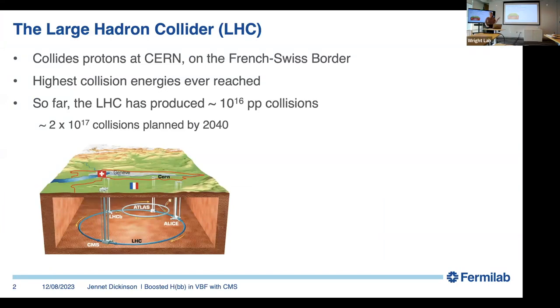Okay, so I just have a little bit of background on the Large Hadron Collider, which I'm sure you've all heard of, but it collides protons and heavy ions, but I'm only going to be talking about the proton part. You can see down here a diagram of what this looks like underground. This sort of straddles the Swiss-French border. And it's the highest collision energies ever reached in a man-made facility.